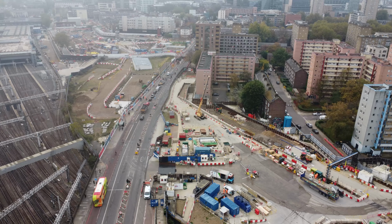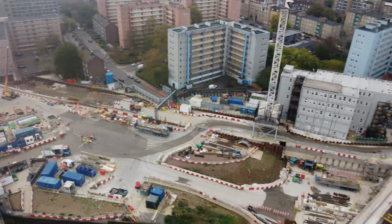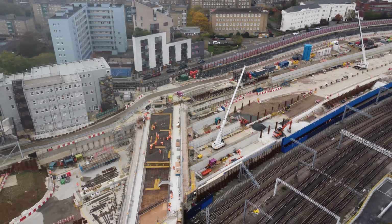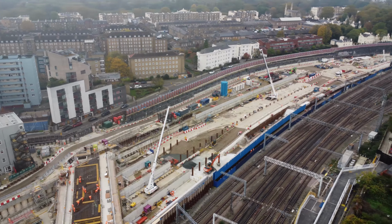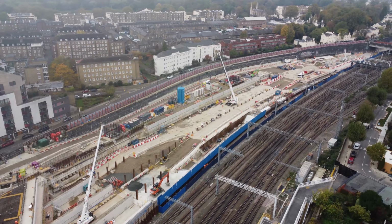Bit of a fog over London this morning. It's up nice and high and out the way. And lots of interference here this morning, unfortunately. So it can't be a long flight.